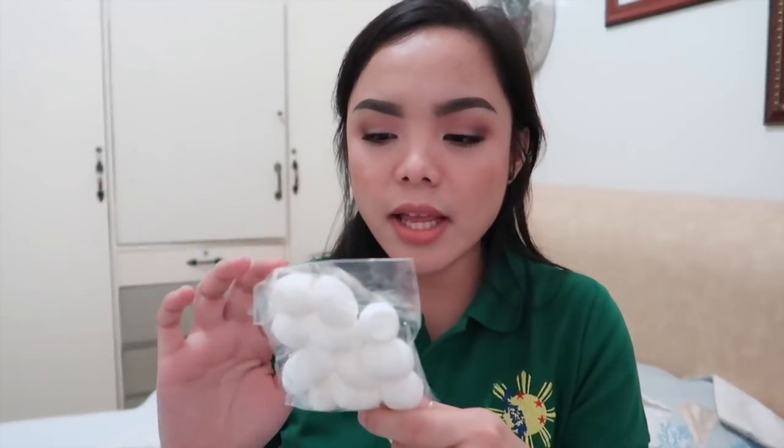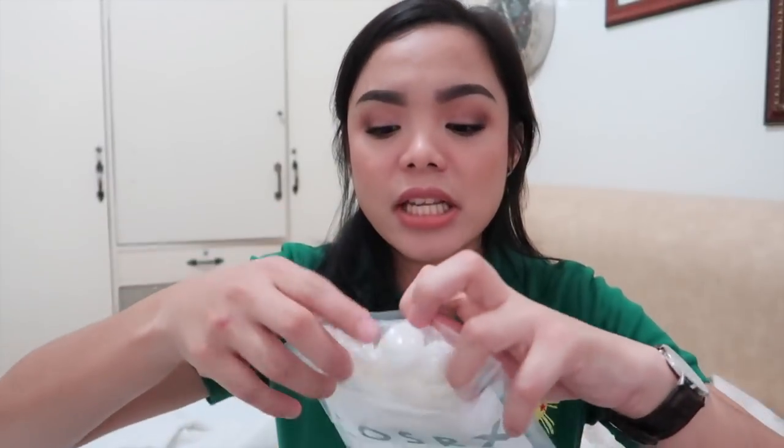Kasi diba, minsan hindi na talaga na-reach itong part na ito. I have blackheads in this area and on my mouth area, tapos dito din. So, I'm really excited to try this out. I hope this works kasi mura lang to, guys. And you get 1, 2, 3, 4, 5, 6, 7, 8, 9, 10, 12 silk finger balls inside.